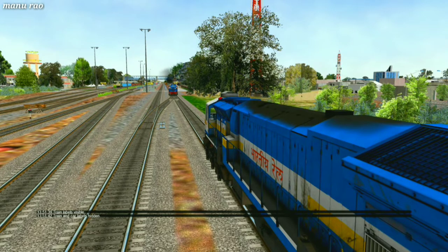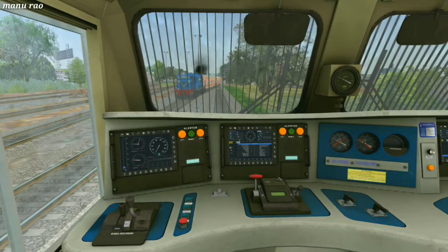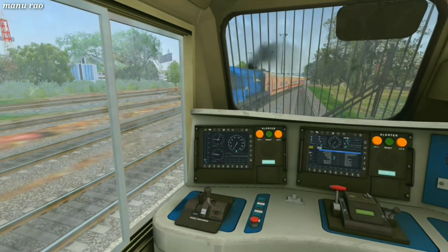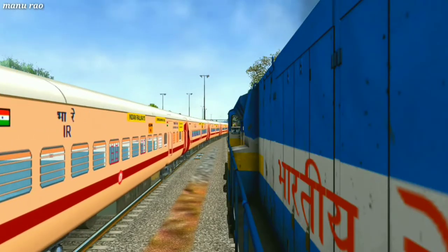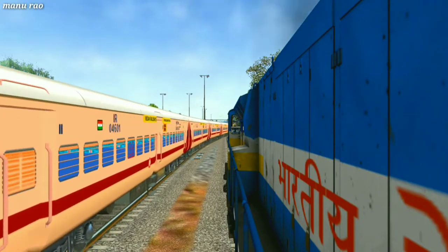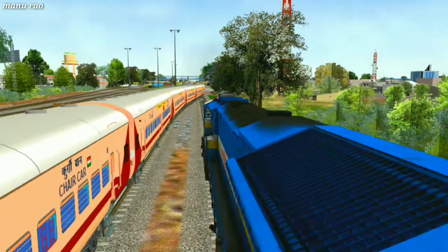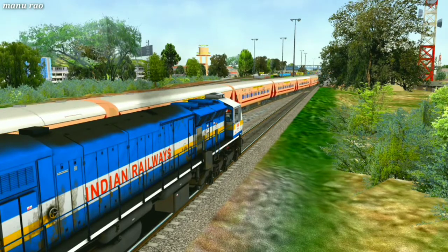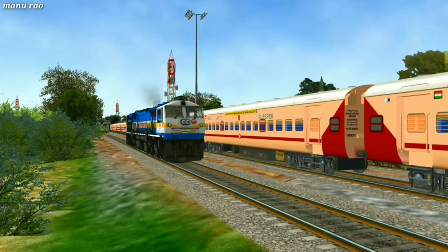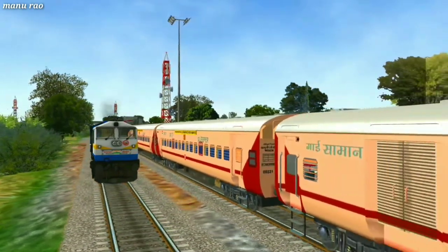We can see that the 20901 express train, which is led by a VTA WDM3A locomotive, is crossing over the locomotive. Once the crossing is completed, we get the signal to proceed further. The route which I use in this video is the Mewar route, and it is a paved route. Special thanks to the person who made this beautiful activity. We can see that the 20901 express train is full of Utkrisht coaches.